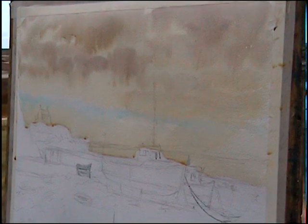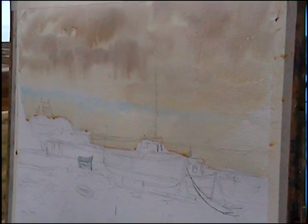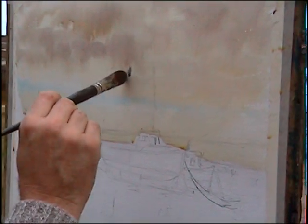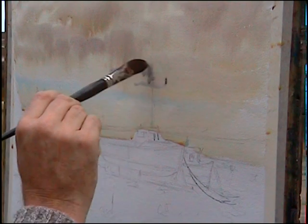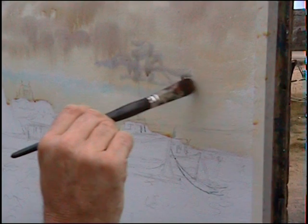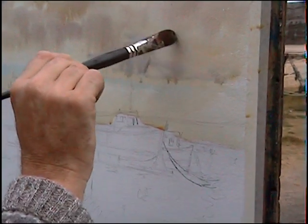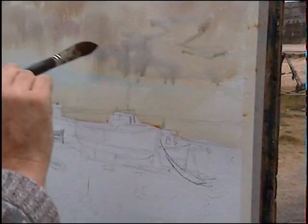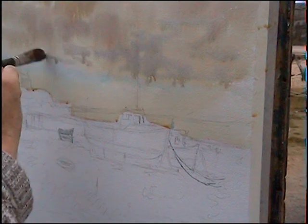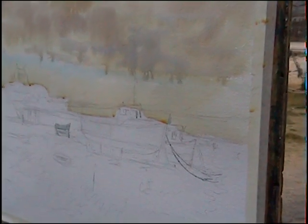Now we're dropping wet into wet, so what we don't want to do is get too much water. If you get too much water into your paint, it just dissolves into a nasty mess. So just enough pigment to tint the colour underneath and not run too much downwards. I'll pick it up if it does. And just give that lovely delicate purple tint coming through these clouds here.